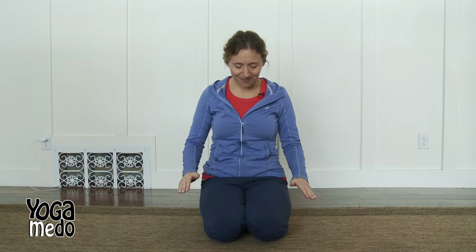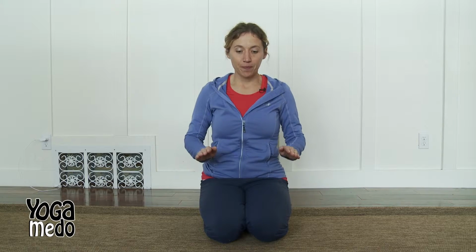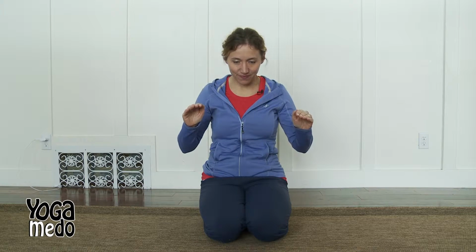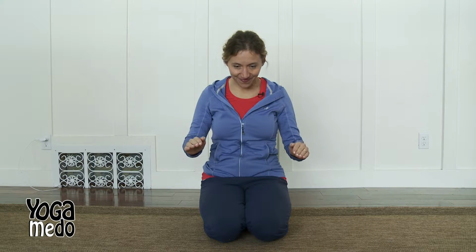Get all that air out of your tummy. Use those muscles. Nice job. Last one. See if you can go all the way up to 12. We'll go a little bit higher or a little bit faster. Nice job. Way to go. Are you starting to feel warm air in there? Nice job. Those muscles are warming up. The blood's flowing. Nice job.